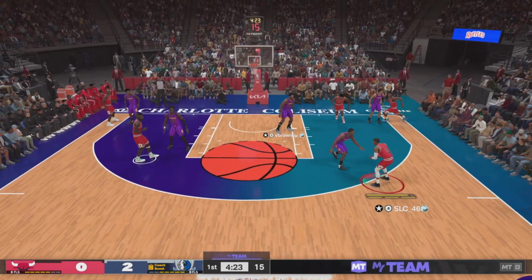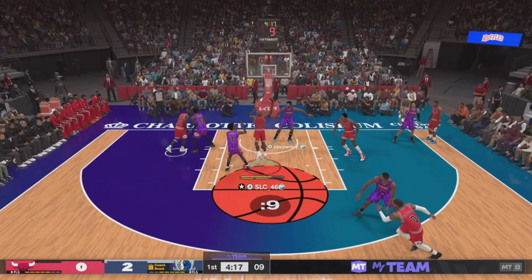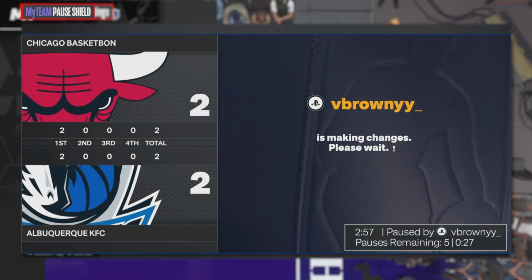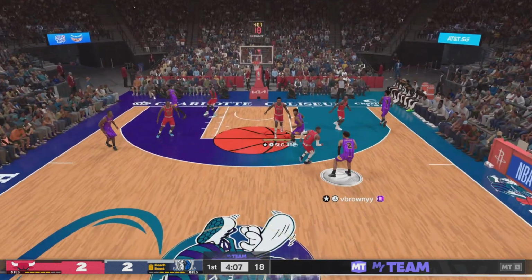Back to Westbrook. And some nice ball movement here by Chicago. Here's Jordan. Bucket is good. And that's the time the screener rolls and Jordan has room to get the shot he wants, makes a good decision to keep that one himself.